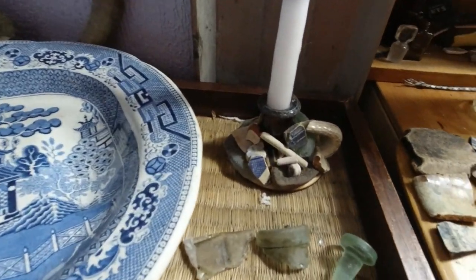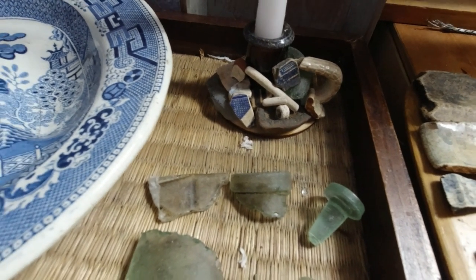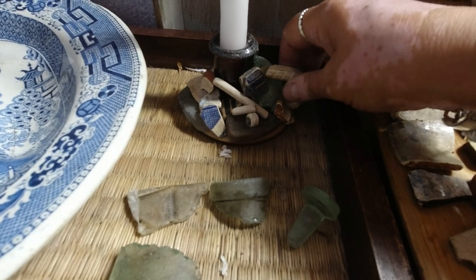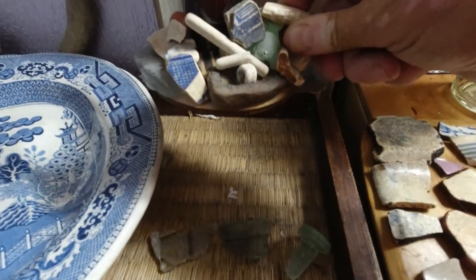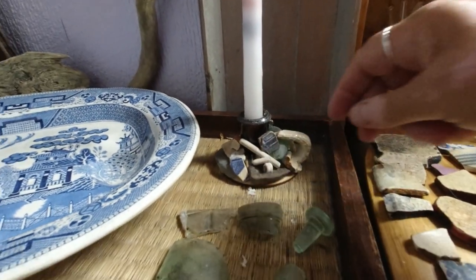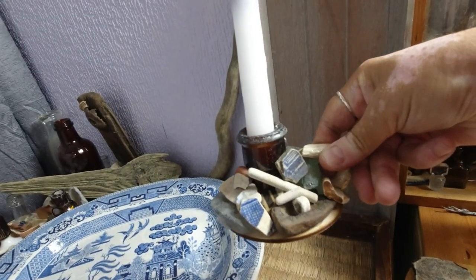Now I wanted to show you this. Do you remember? I made it a few weeks ago. In fact, it's probably about a month or so ago now. And I said you wouldn't be able to pick it up by that. But the glue that I use, it's silicone glue, and it's absolutely rock solid now. So do you remember I made it look like an old fashioned pick me up light, like that.